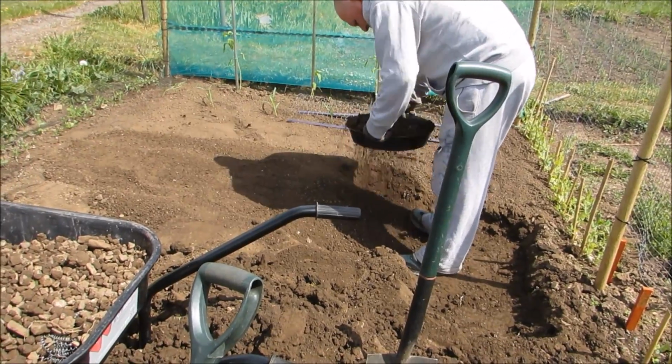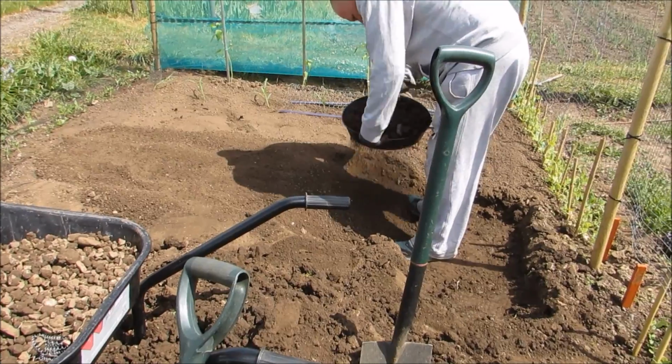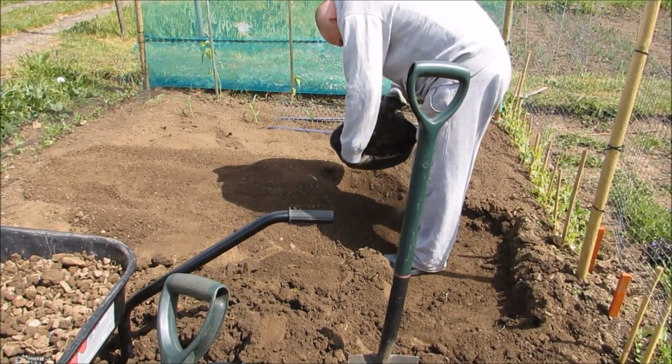But he's riddling it all. He's hoping to get it all finished today, but it's quite a big job. See how he feels. Okay, so that's all for now.